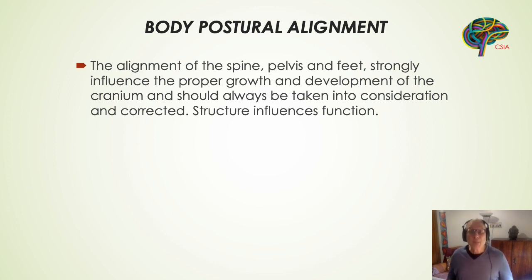The alignment of the spine, pelvis, and feet strongly influence the proper growth and development of the cranium and should always be taken into consideration and corrected. Structure influences function. So when you're working with people with TMJ problems, you want to look at the whole body and take all of that into consideration.